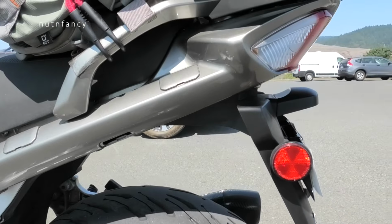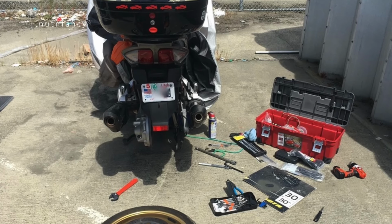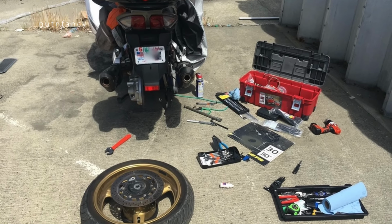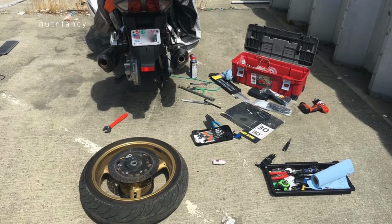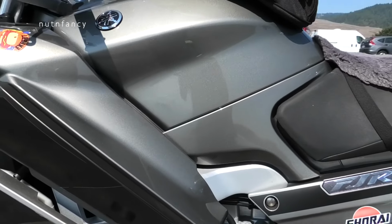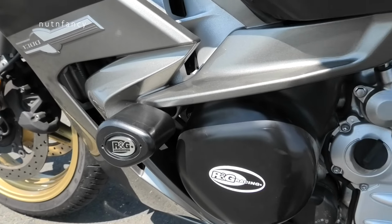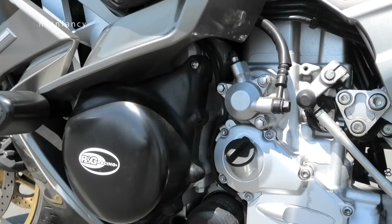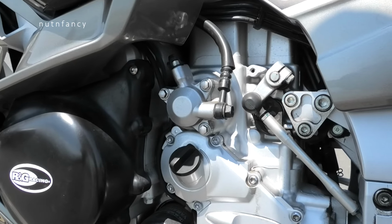I don't know how many sets of tires I've gone through. Quite a few actually. I'm generally running the Road Pilots. I think these are Road Pilot 4s or 5s. I can't keep track of them. I showed you the sliders that I put on. This is an RG engine cover, protective as well. It's another enhancement I put on.